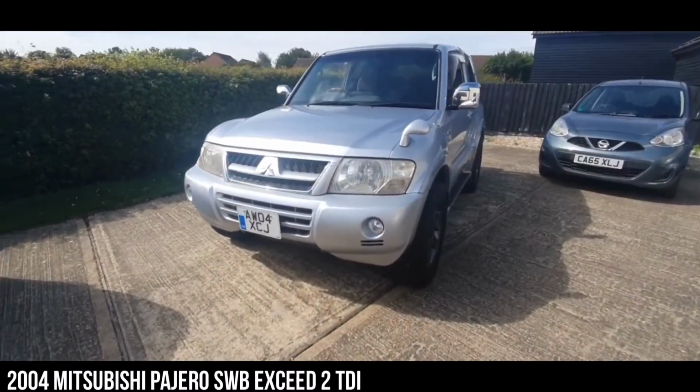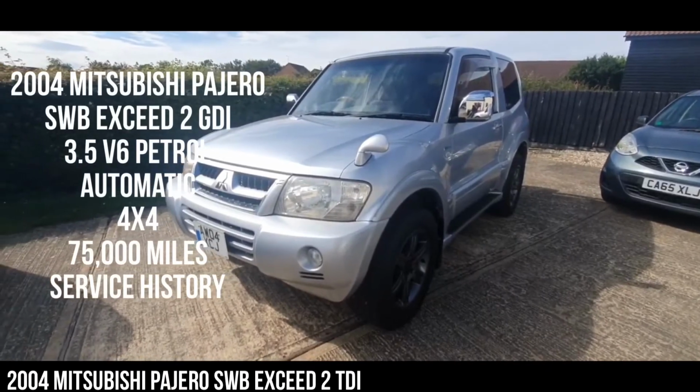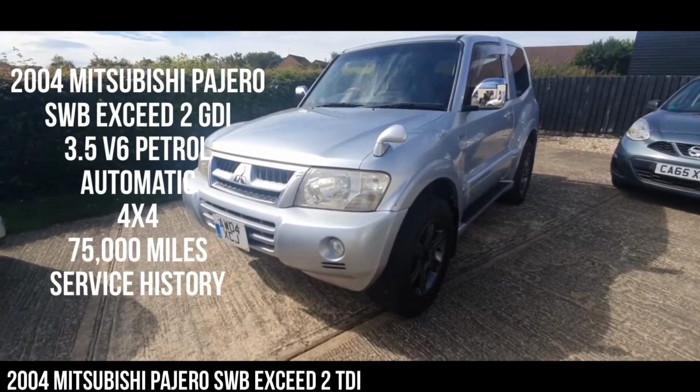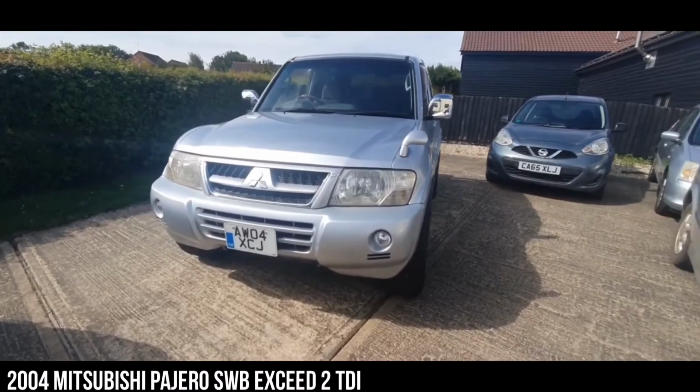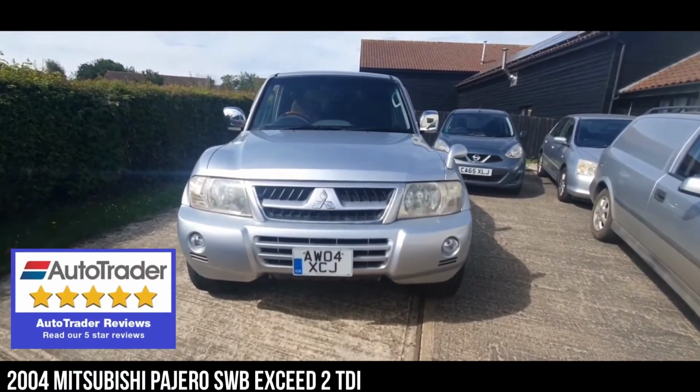So there we have it, 2004, registered in the UK 2014, Pajero XC2 3.5 GDI petrol automatic. Four-wheel drive, great looking thing, bit unusual, looks like a lot of fun to me.